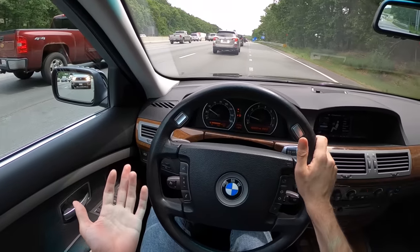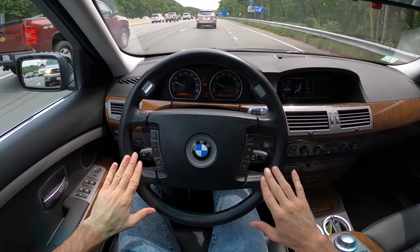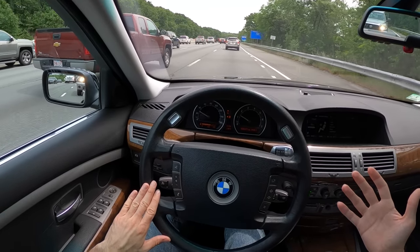But the other thing is, out here in traffic, which we're going to get out of in a moment, I think it's a reality of if you're owning one of these cars, you're probably just commuting to work every day.